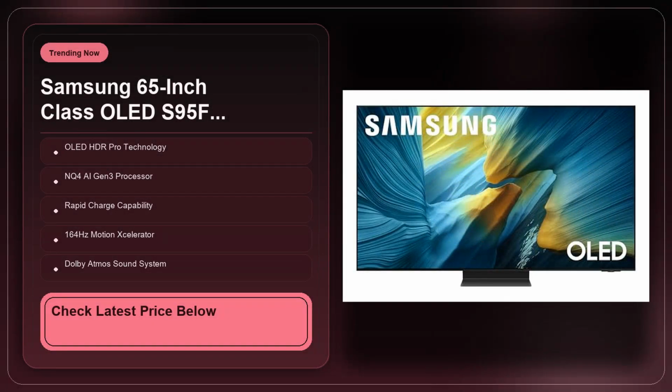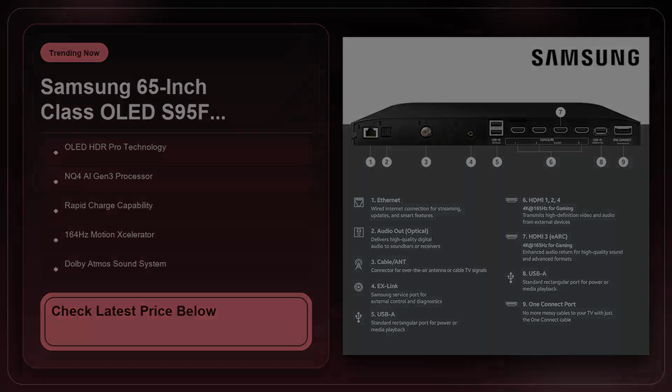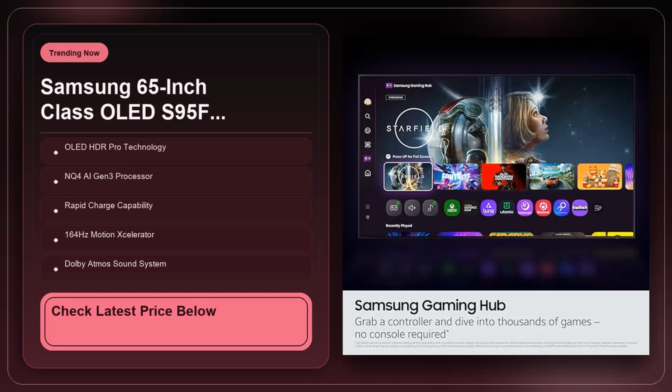The brain of the TV is the NQ4 AI Gen3 Processor. In layman's terms, it's the part that decides how to upscale lower-resolution content, manage motion, and balance sound. In my testing, the upscaling was subtle but noticeable. A 1080p YouTube video looked sharper, and the colors didn't look oversaturated.